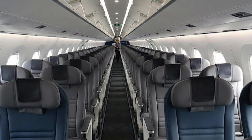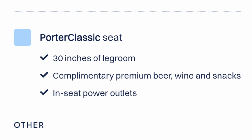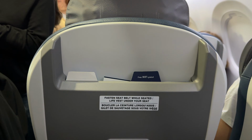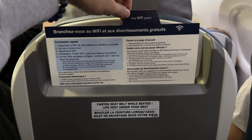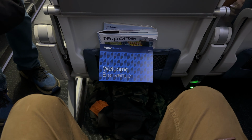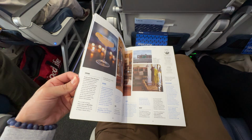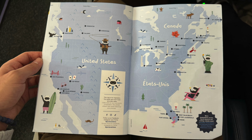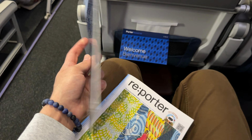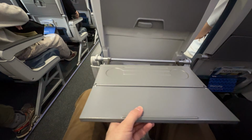Now, Porter has 3 different seating options for this plane. They have Reserve, Stretch, and Classic. This plane doesn't have any in-flight entertainment, but they do give all passengers free Wi-Fi, which is basically all you need. In the pocket below, you'll find a card that shows you that you're in Porter Reserve, a barf bag, a Porter magazine, which actually has some interesting articles, and a map of locations they fly to, and finally, the safety instructions pamphlet. There's also a bifold tray table which seemed pretty sturdy.